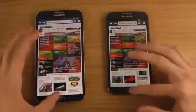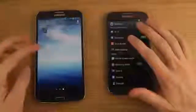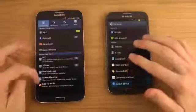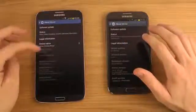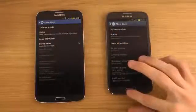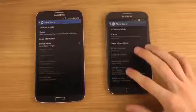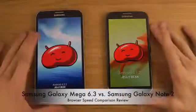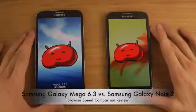on the Galaxy Mega. And we can also check out what kind of version of Android I'm running. You can see it's a little bit better in terms of the settings area, a little bit better organized, quicker. It's 4.2.2, so you can see I have a newer version on the Galaxy Mega compared to the Note's 4.1 Jelly Bean. So a newer version of Jelly Bean.